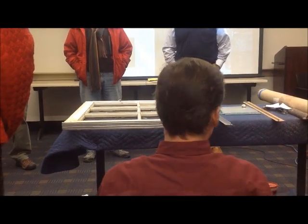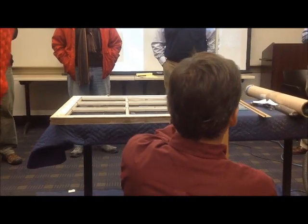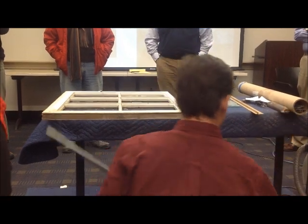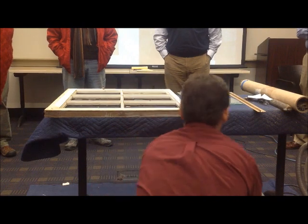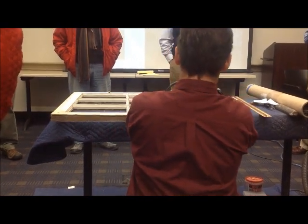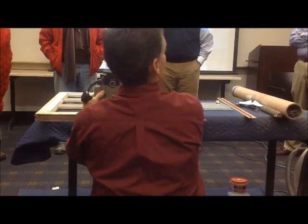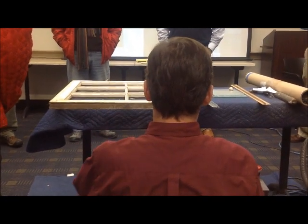And if it doesn't work, my first test yesterday didn't work. I made it too tight on one of these. So all you do is set up the router and route the edges and the bottom, in this case. The upper sash would be the edges and the top.